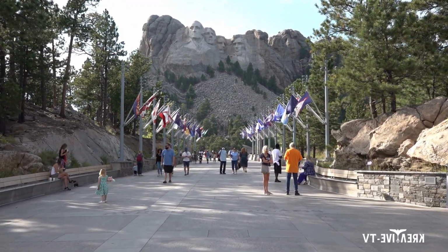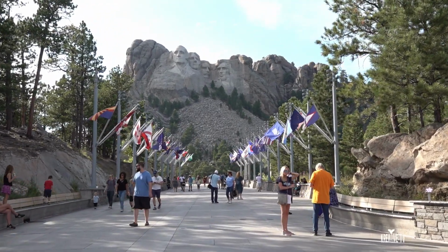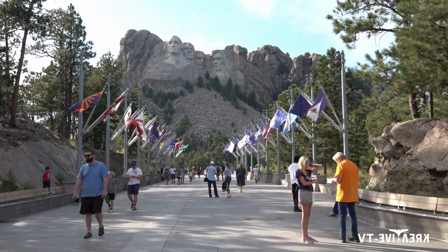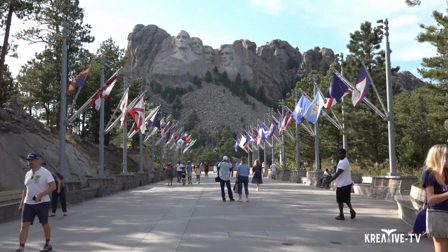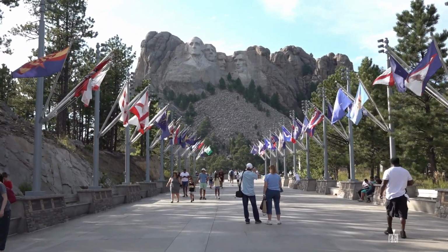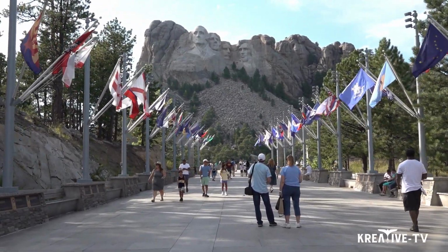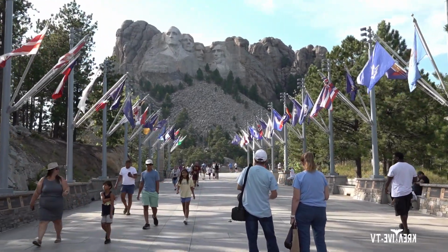All right, so before you plan on visiting Mount Rushmore, here's a little bit of information you might want to take in. The busiest months are June, July, and August. Now May, September, and October are less busy and popular months to visit. If you want to avoid the crowds, you might want to consider visiting Mount Rushmore before 9 a.m. or after 3 p.m.